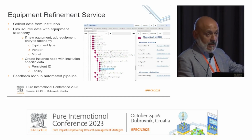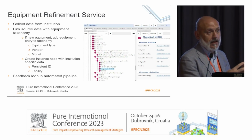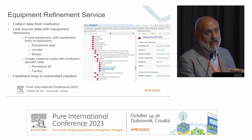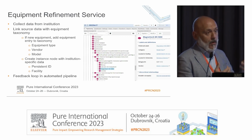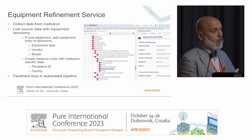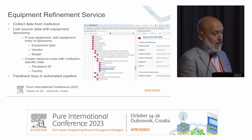Once they have done this identification, they create an instance of that equipment in the taxonomy, and the instance contains all the information that is specific to that piece of equipment in that lab at TUE in this case. So we will include information about the facility. We will include information about identifiers, of course. We will include information about start and end dates.